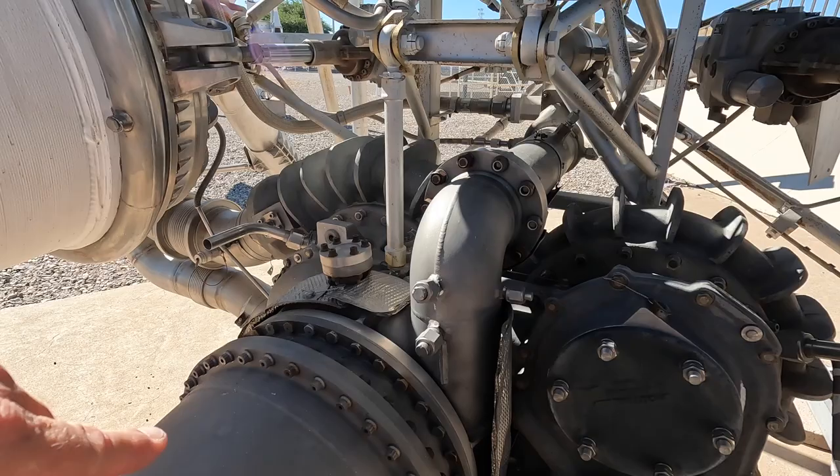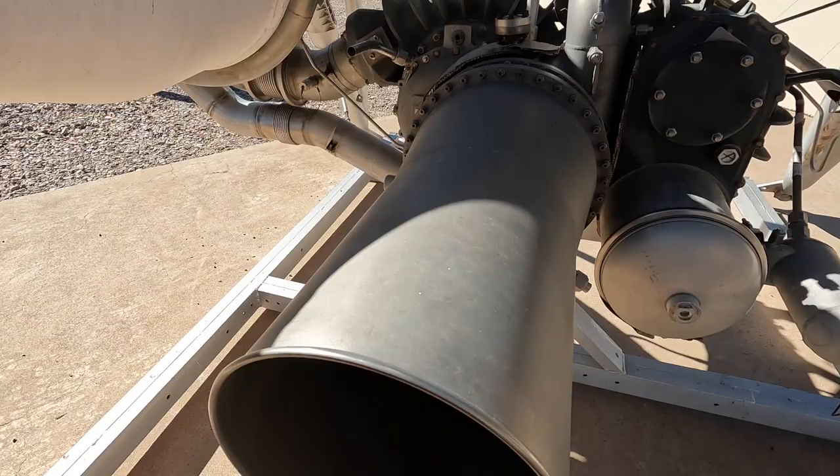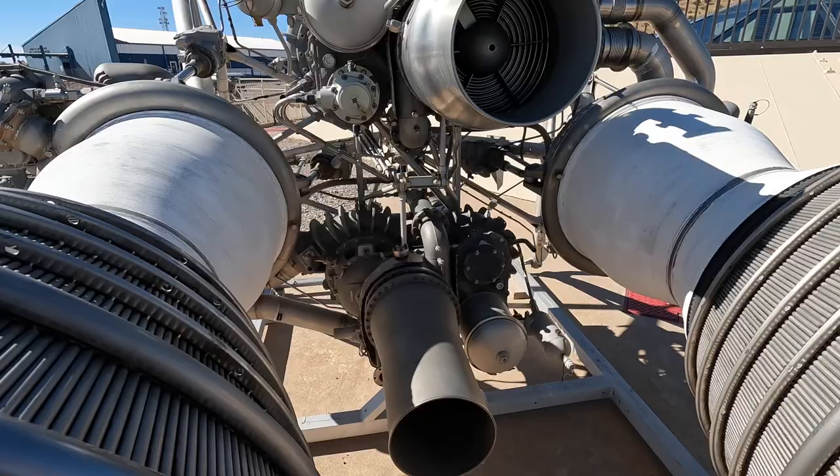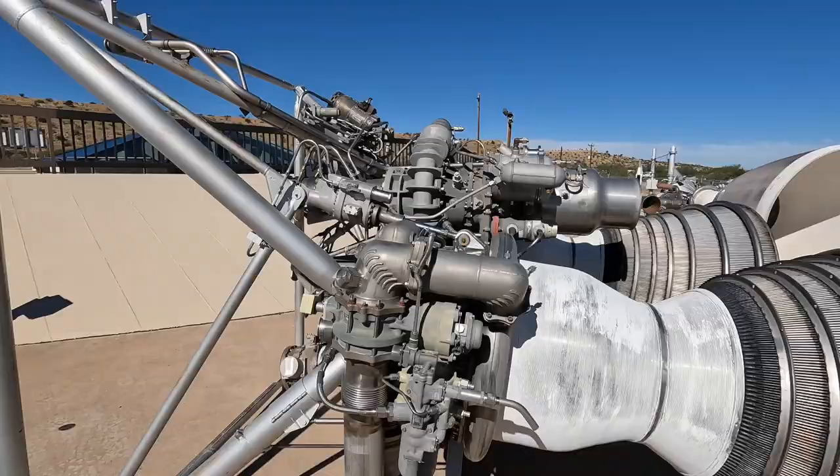And then once the engine is running, that bleed off is so high pressure down that line, it's coming down here and it keeps this thing spinning. And this is the exhaust of these two things here. That's the exhaust of the fuel pumps. So hot gases are coming out because it's gas that comes off of the combustion. These engines cannot be throttled and they cannot be restarted in flight.